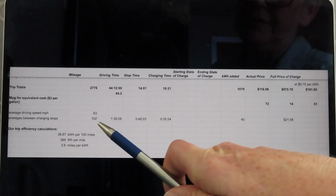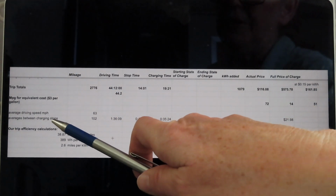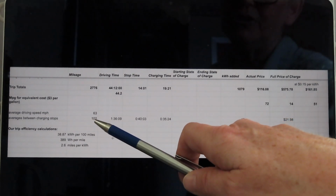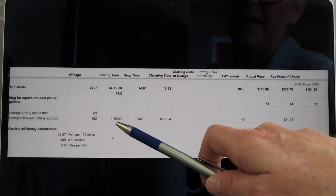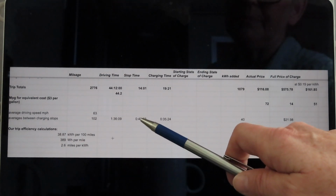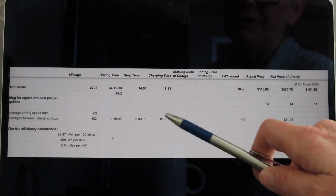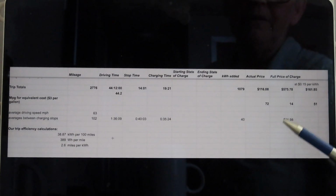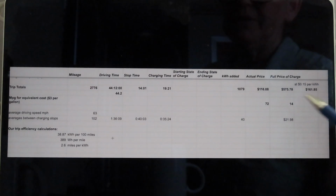Our average driving speed was 63 miles per hour. The average mileage between stops was 102. Our average driving time between stops was a little over an hour and a half. Our stop time averaged 40 minutes, and our charging time averaged 35 minutes. And so this was our average full price of a stop: $21.98. So those are kind of our trip totals.